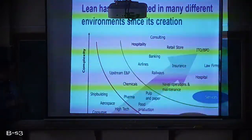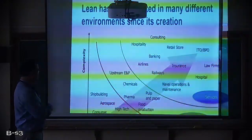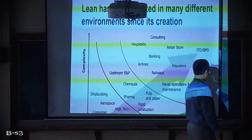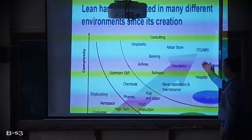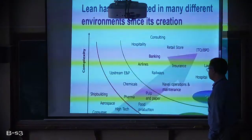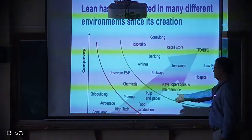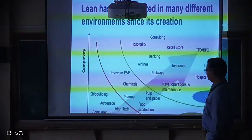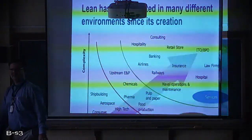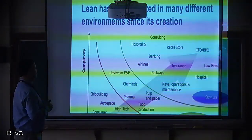Yeah, these are the three industries. Sorry, I'm unable to show you the entire PPT because of some problems here. Okay, so these are the three sectors where you can use lean. These are the processing industries: chemicals, pharmaceuticals, pulp and paper industries, food processing industries. Shipbuilding, aerospace, high technology, those are all manufacturing organizations. So lean can be applied to various sectors, maybe manufacturing or service sector or processing industries.